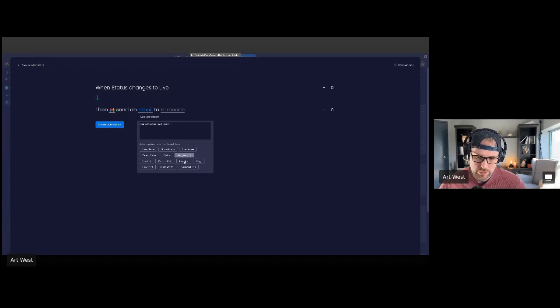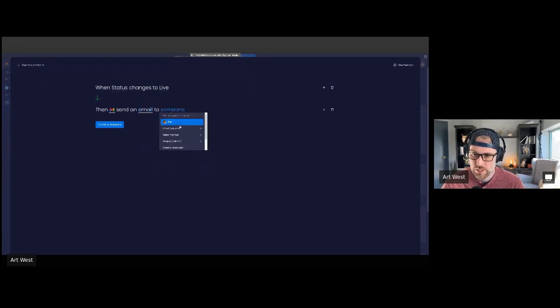Okay. And again, you can use these variables here to populate the email. So there's some programmatic things that you can do, but I'm going to keep it pretty simple here. You can change the subject to "CD ad is live." Okay, great. And then you can choose someone. And who do we want to send this to? We want to send this to the contact on the email column, and we can create the automation.